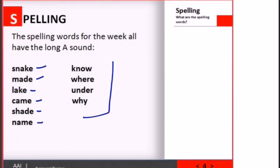And then here we have our challenge words. Know. I know your name. Where? Where do you live? Under. The snake went under the rock. Why? Why haven't you finished your homework?